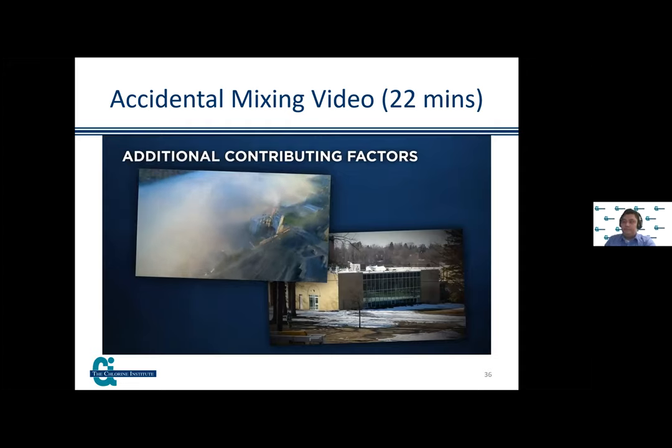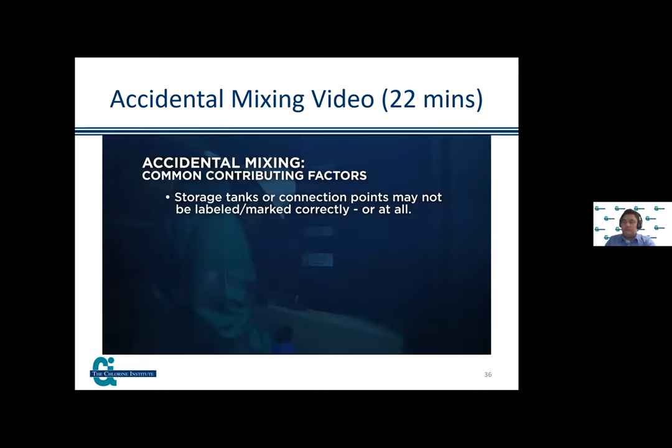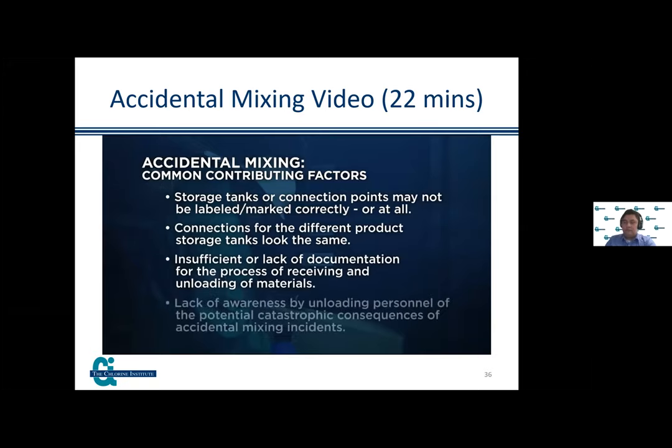In summary, the following are common contributing factors in accidental mixing incidents. Storage tanks or connection points may not be labeled or marked correctly or at all. Connections for the different product storage tanks look the same. Insufficient or lack of documentation for the process receiving and unloading of materials. And a lack of awareness by unloading personnel of the potential catastrophic consequences of accidental mixing incidents.